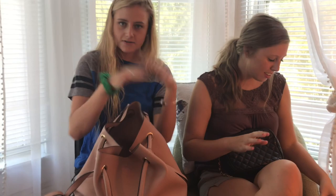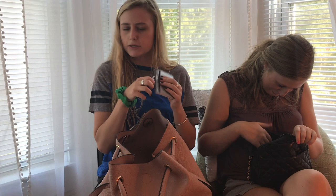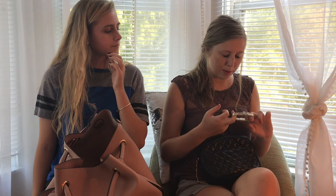Okay, the next thing I have is this little Coach lanyard, like Maddie's, but it's Coach. I think I got this at the outlet. I usually just keep gift cards in here, so this is overflow from my wallet. I really like that one.